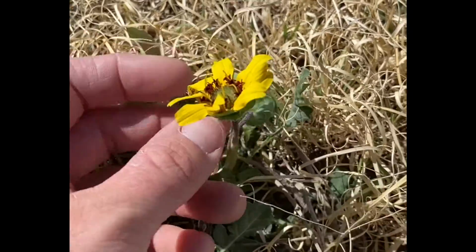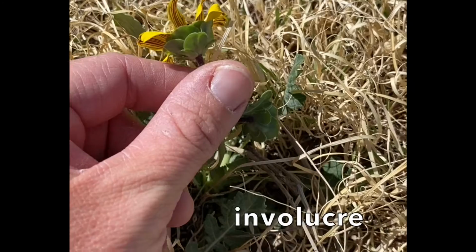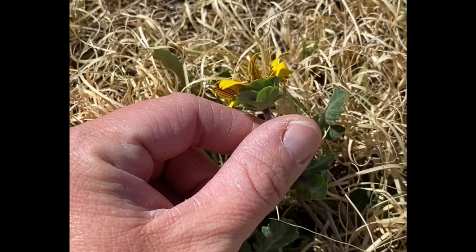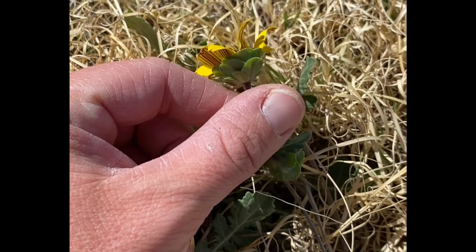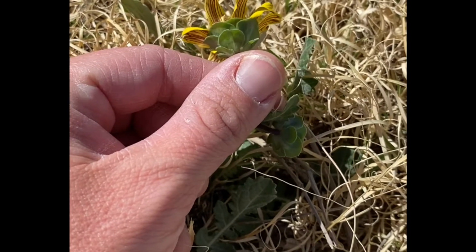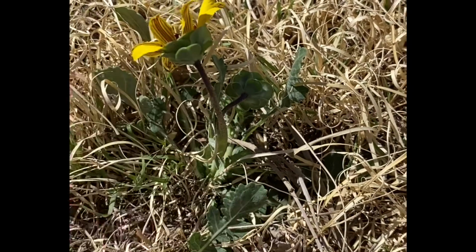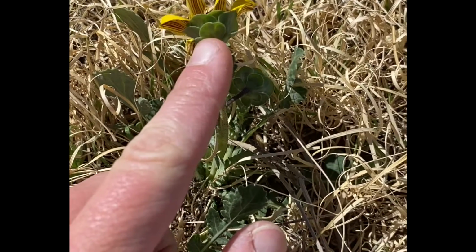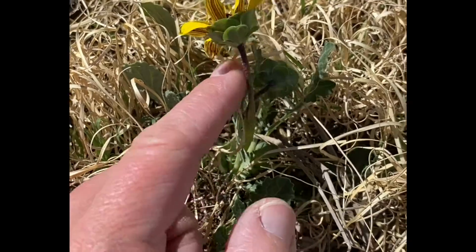And another defining characteristic of this plant is the involucre on the bottom side. So it is a whorl of bracts that surround the flower. And on this particular species, it's very cup-like. And as you can see, it kind of overlaps one another, kind of supporting the underside of the flower, holding up the rays and encircling the disc flowers, as you can see there.